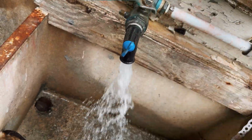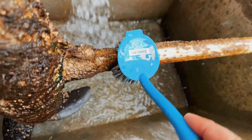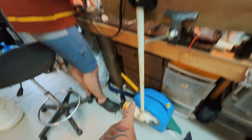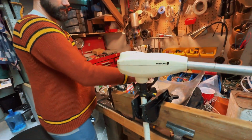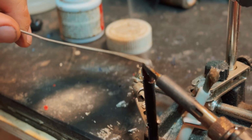Time to do a little bit of outboard maintenance. She dirty. Time to clean it. Got it all cleaned up. Now Simon's gonna get my wiring all cleaned up.